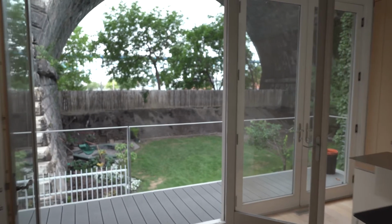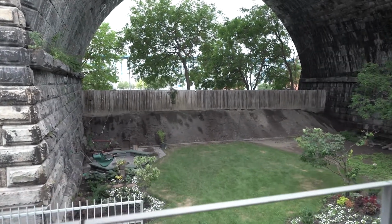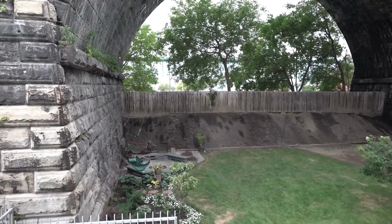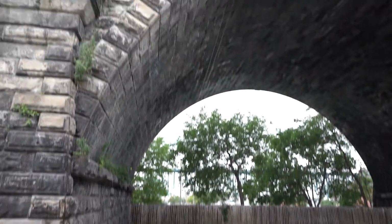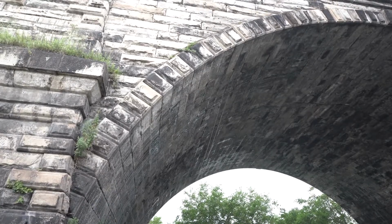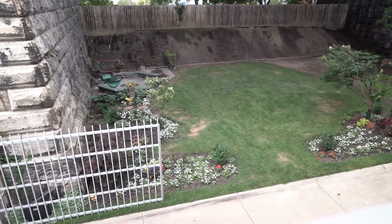So there's this little city park behind the house that's being used by the owners. It's really nicely landscaped. It's got the gorgeous stone masonry all around it. And they like to sit out there and listen to concerts over at Jacob's Pavilion. So they said the acoustics are amazing. They said not only can you hear all the music from the concert, but you can actually hear the artists talking on the stage.